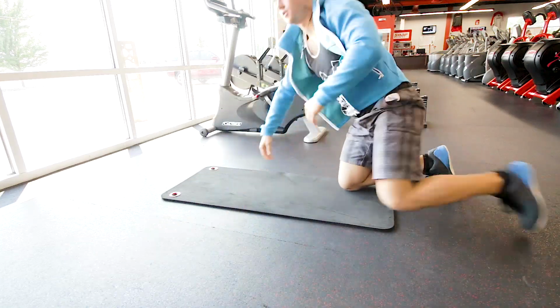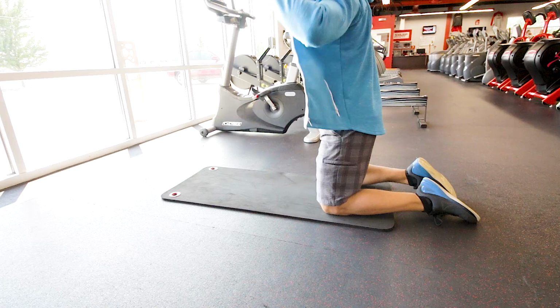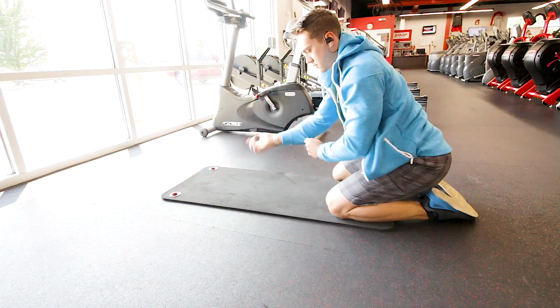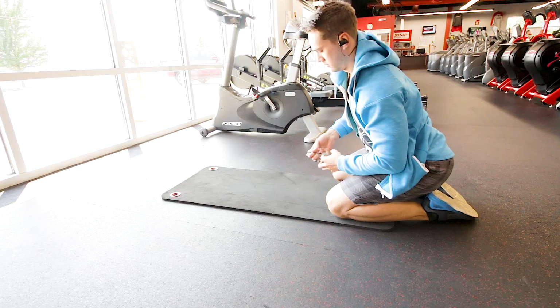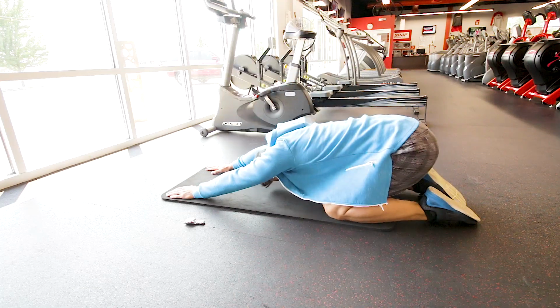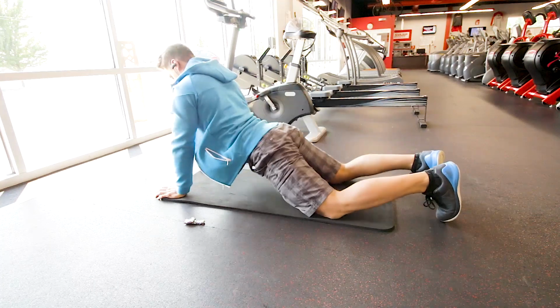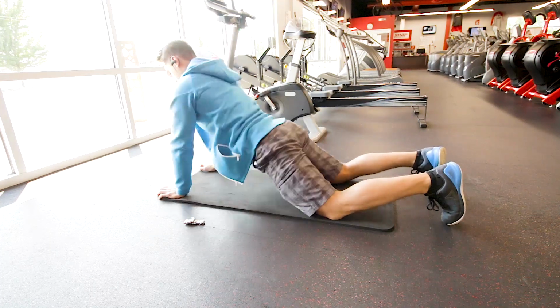So as you'll notice, I'm not holding any position, any stretch for more than a couple seconds, and I'm trying to constantly stay moving. Forgot to take my watch off there. So yeah, this is a really good thing to do every time you step in the gym, just to help prevent injury.